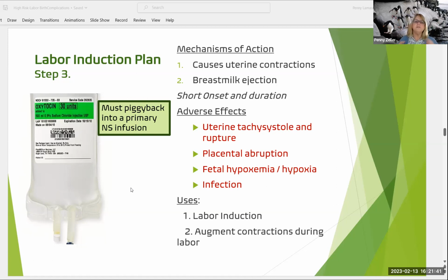Okay, oxytocin does a lot of things. Okay, uterine contraction and breast milk ejection. Okay, it has a very short onset of action and a very short duration. So we give it in a continuous infusion. So in this picture, it shows 30 units, and this is a liter. Oh, actually, this is a 500 ml bag in this picture. So you have to do your calculation.